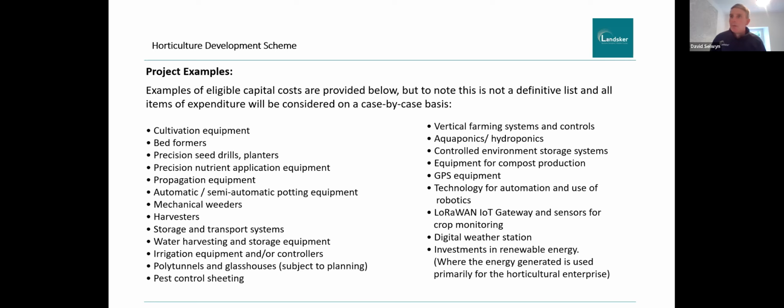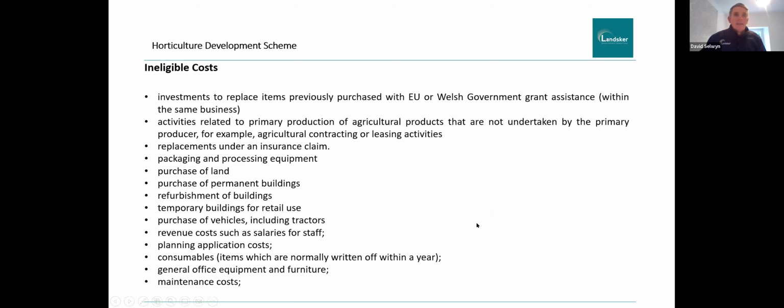Okay, I am going to be sharing all these with people afterwards. But hopefully that's given people a chance to read about 20 odd bullet points. And then ineligible costs. Now this is quite interesting sometimes. I was asked previously about, are we able to replace existing infrastructure? As far as I'm concerned, it says you can't replace items previously purchased with EU or Welsh Government grant assistance, and you can't replace items that are subject to an insurance claim, but I can't see anything that says you can't replace out of date things other than that. So hopefully that's preempting one question.